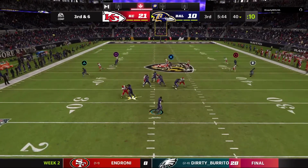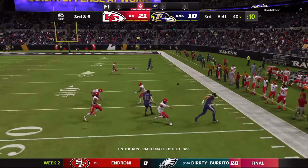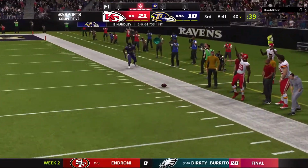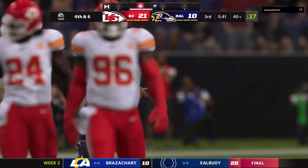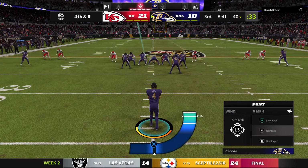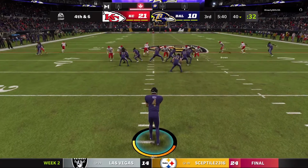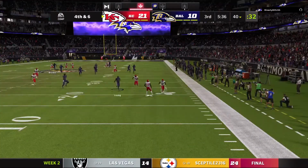On 3rd down, he'll drop to throw. Flushed out right, and that is incomplete. You get the sense that they're saying we're not playing up to what we're capable of, and we're deep enough into the game that the early jitters are long gone, that they should now have some sense of continuity and be able to make some of these plays that they have not been doing so far.